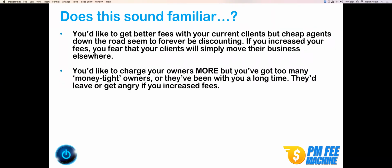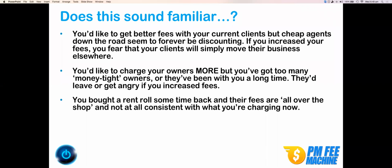Or you'd like to charge your owners more, but you've got too many of those money-tight owners, or they've been with you so long that you think they might leave if you increase their fees, or they're just going to get angry because they've been with you for such a long time. Or you bought a rent roll some time back and their fees are now all over the shop and not at all consistent. They're paying a lot lower than what you're charging now, and of course you'd like to be able to increase those, but you don't know how to do that.